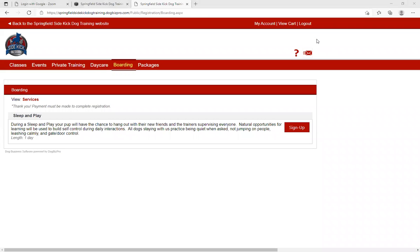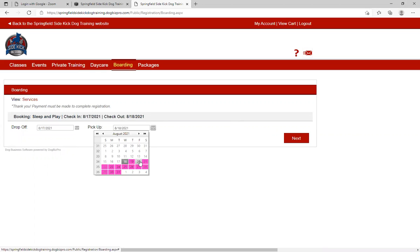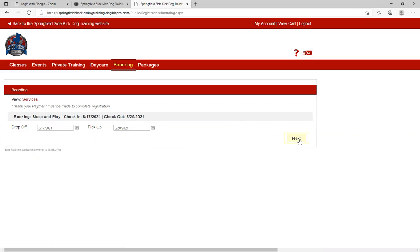Once you have logged in, you're going to left click on the boarding tab. Then you will left click on the sign up button. It will bring you to what dates you will be boarding with us. Left click on the calendar and select your dates. Left click on next.